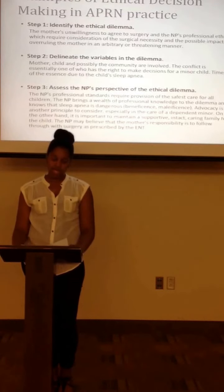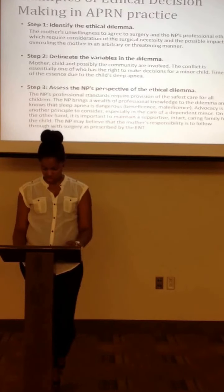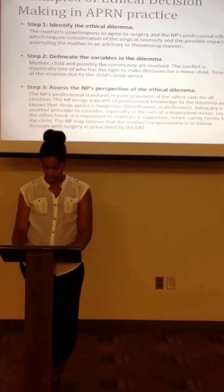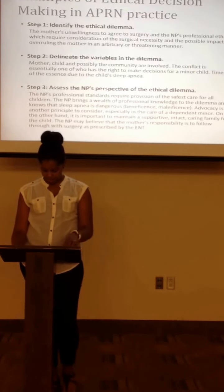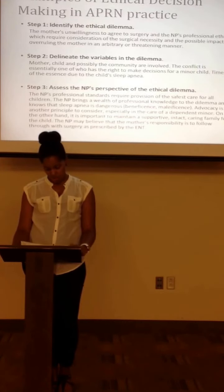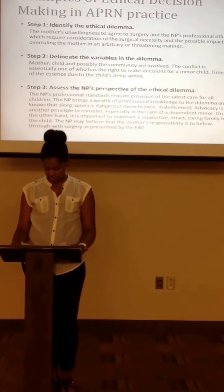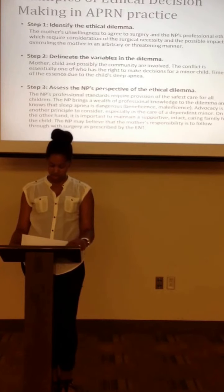Step 3, assess the NP's perspective of the ethical dilemma. The NP's professional standards require provision of the safest care for all children. The NP brings a wealth of professional knowledge to the dilemma and knows that sleep apnea is dangerous. Advocacy is another principle to consider, especially in the care of a dependent minor. On the other hand, it's important to maintain a supportive, intact, caring family for the child. The NP may believe that the mother's responsibility is to follow through with surgery as prescribed by the ENT.